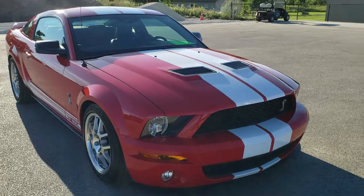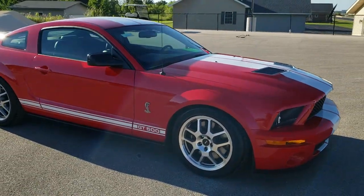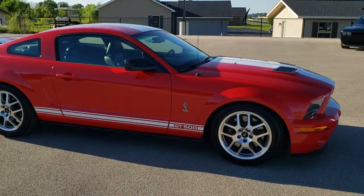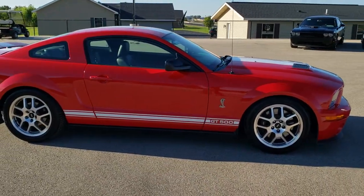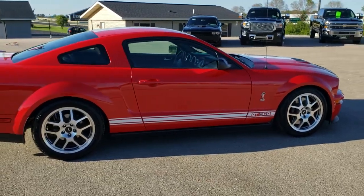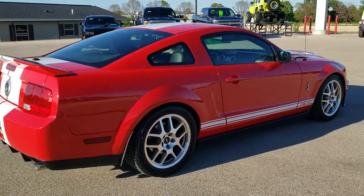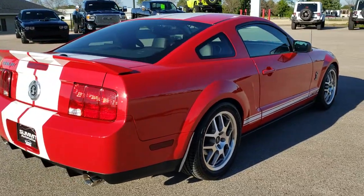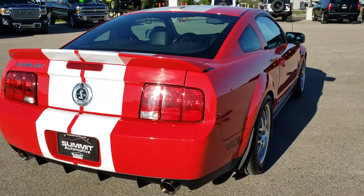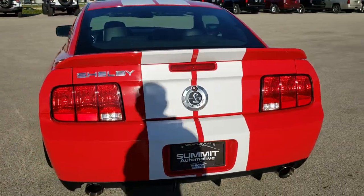This car has the 5.4 liter supercharged V8 motor, which pumps out 500 horsepower. This car has been fully safetied and inspected by our service shop, has a fresh oil and filter change. All the fluids have been checked and topped off, and this car is 100% ready to go. Torch red is the color.